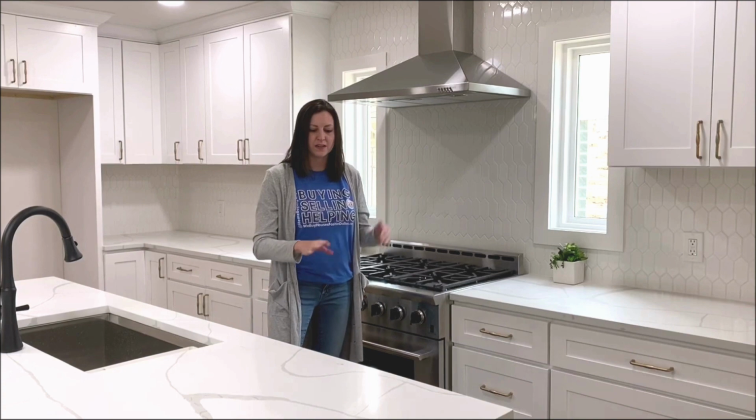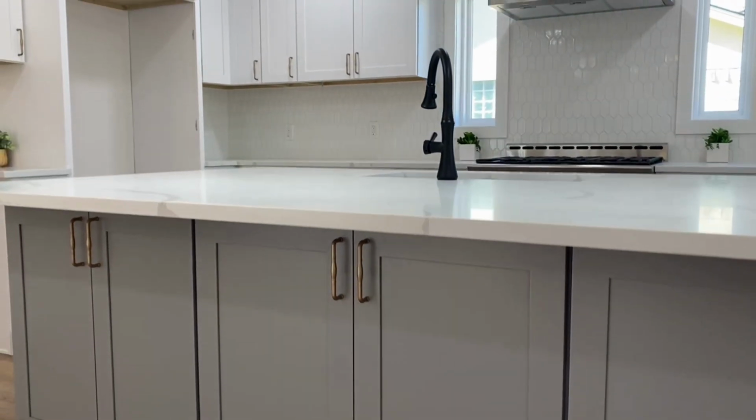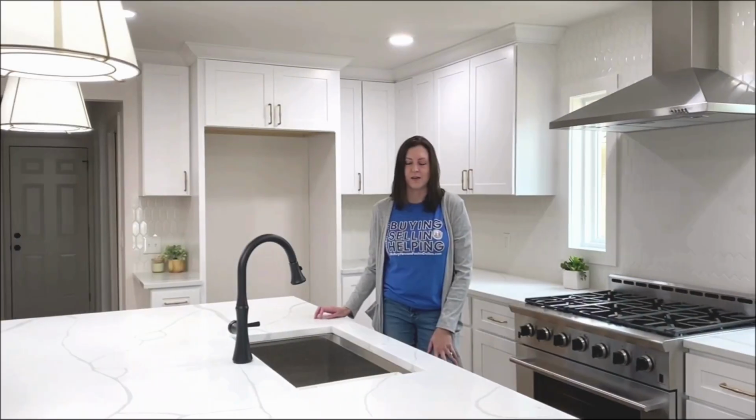And then we did white cabinets. We did a gray island here, kind of did this like brushed gold hardware finish, and then added cute little pendant lights with the shade detail, which you're seeing a lot right now.